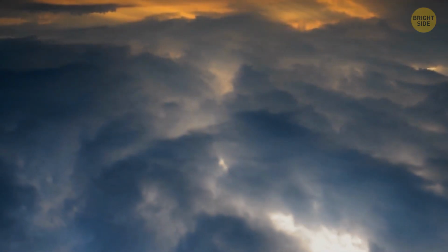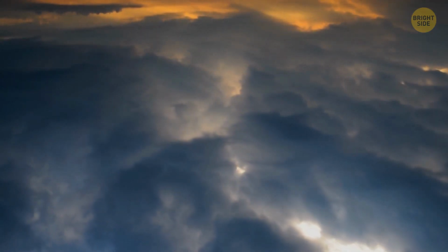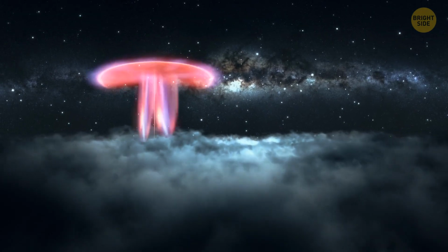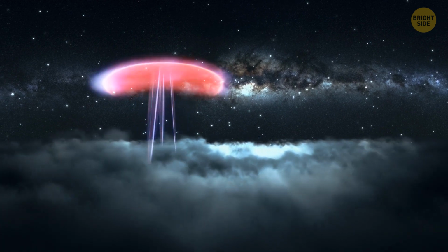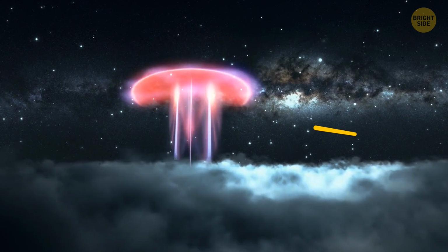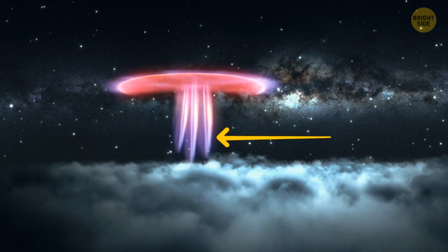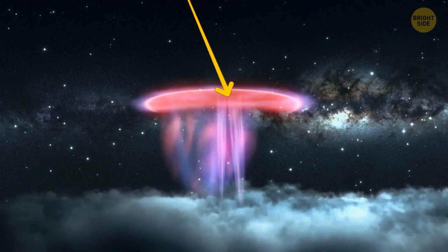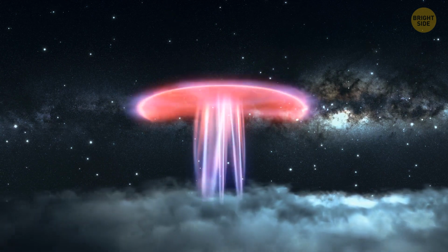Sprites can only appear when paired with thunderclouds below. As a discharge occurs in a cloud, a sprite appears in the mesosphere. It tries to equalize the amount of charge in the atmosphere. So it's like these red flashes of lightning are trying to reach down to the thunderstorm. And a sprite itself can be as wide as the state of Massachusetts.